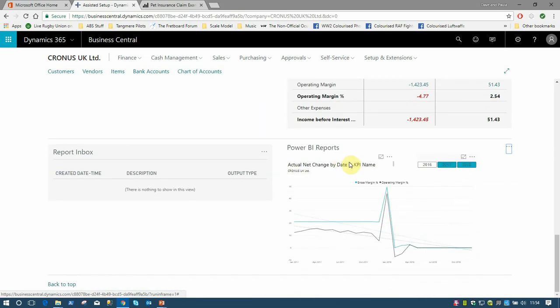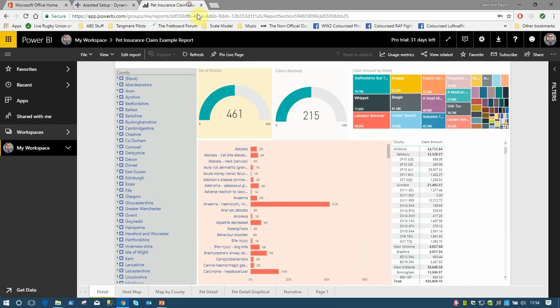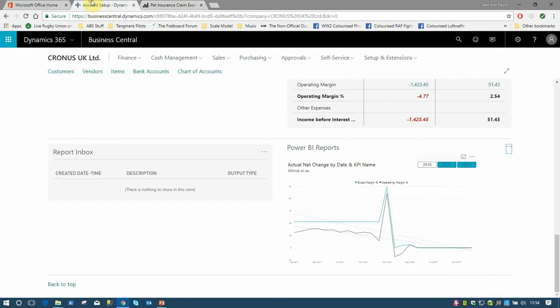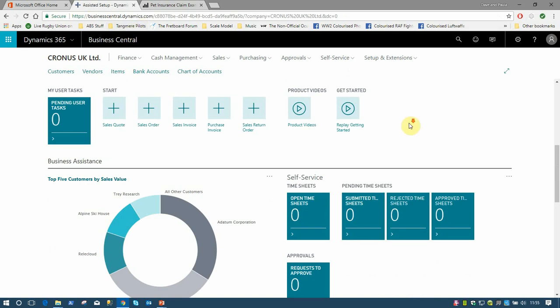So how does that help you if we're talking Power BI? Well, the great thing is, to get to these reports, I had to log in to my Office 365 account or to the Power BI website. I then had to select Power BI. I then had to select my report. If it's embedded in your solution, you don't have to go to Power BI. You don't have to log in to Power BI. You don't have to select your report. The last report you selected is just there each time you come into Business Central.